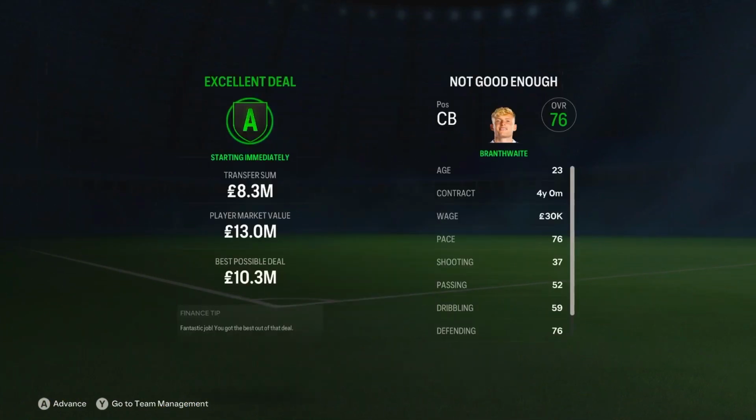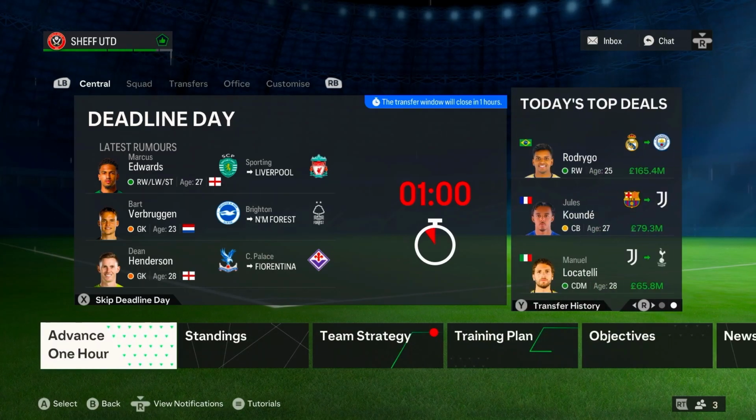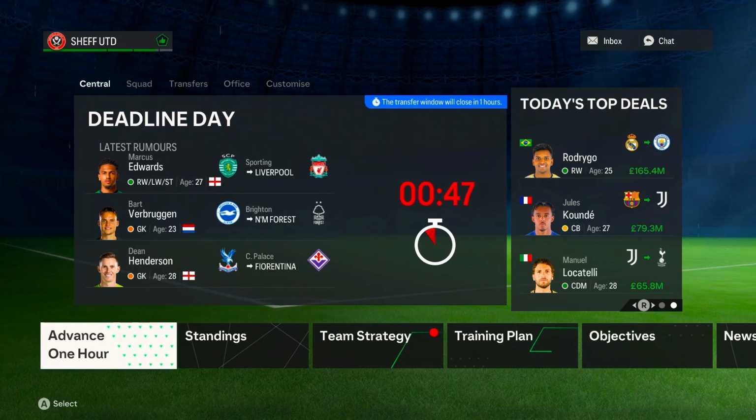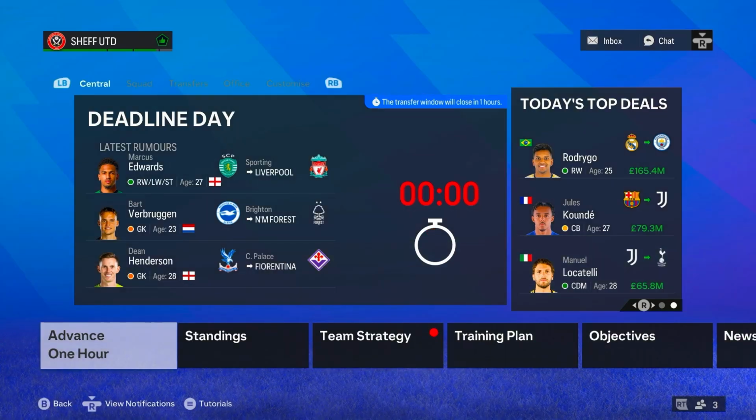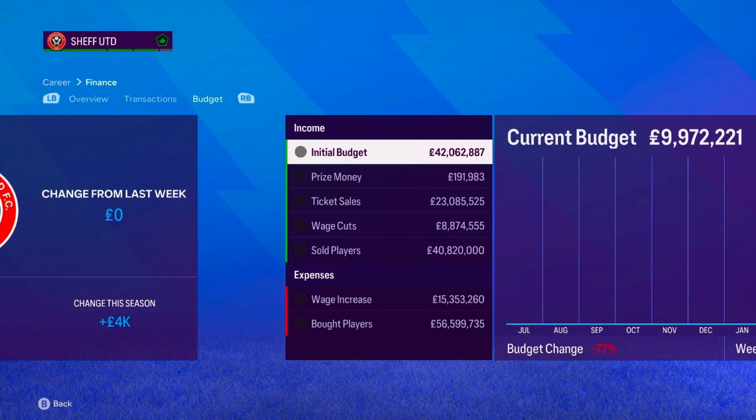Still only 23, so lots of room to grow, and that will do it for transfer deadline day. So you can see the biggest deals: Rodrigo to Manchester City, Koundé to Juventus, and Locatelli leaving Juventus to join up with Tottenham, which will strengthen them in this second half of the season. But that's it for us. We'll keep the rest of the money in the kitty for next season. There should still be a decent amount in there yet. 10 million left in the budget.